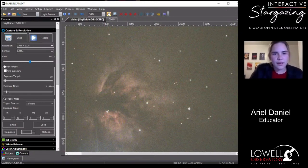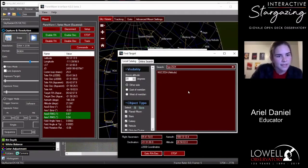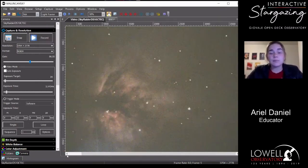Let's try, would it be possible to grab a galaxy? Could we possibly do NGC 891? Now, NGC 891 is an edge-on, unbarred spiral galaxy.